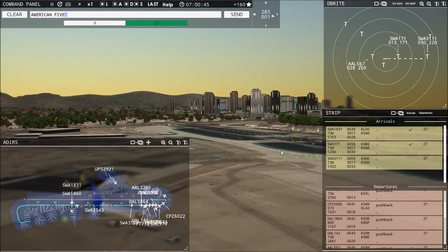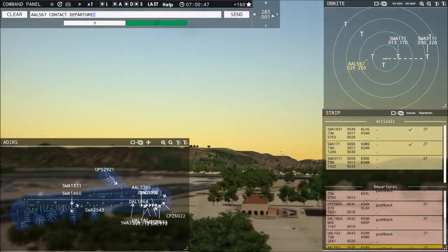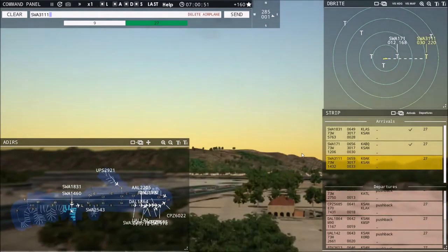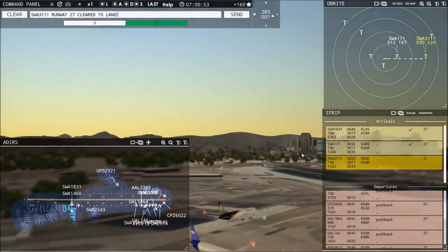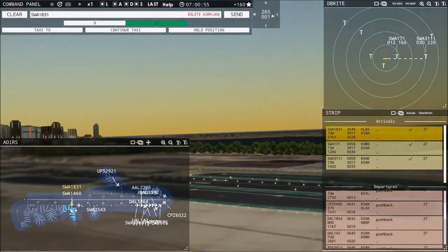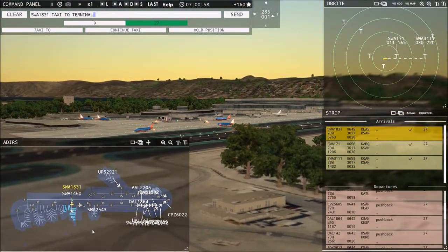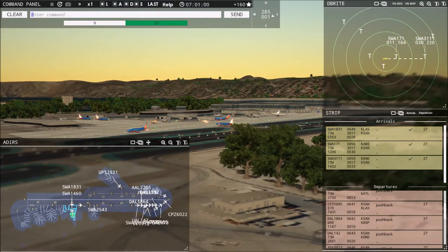American 567, contact departure, good morning. Roger, good morning. Southwest 3111, runway 27, clear to land. Runway 27 cleared to land, Southwest 3111. Taxi to terminal, Southwest 1831.